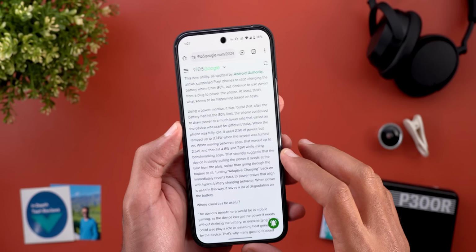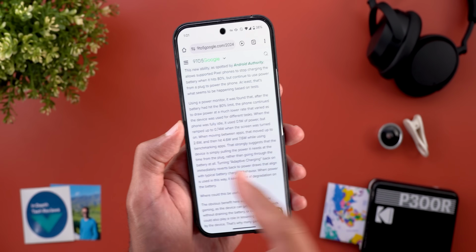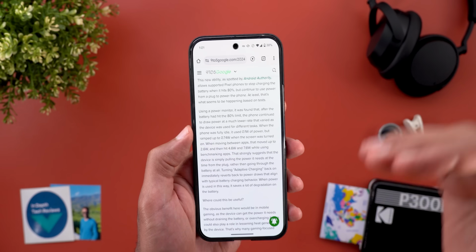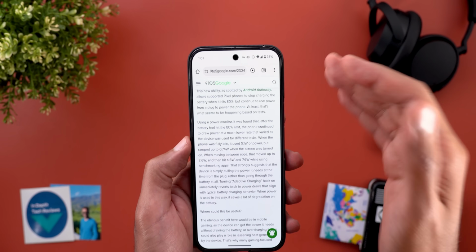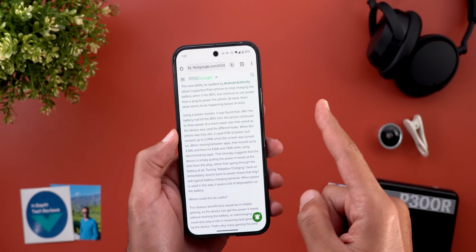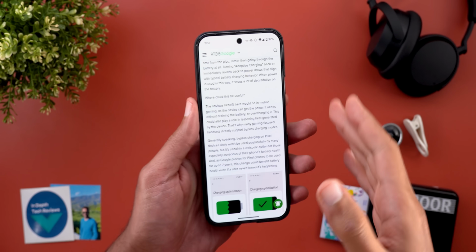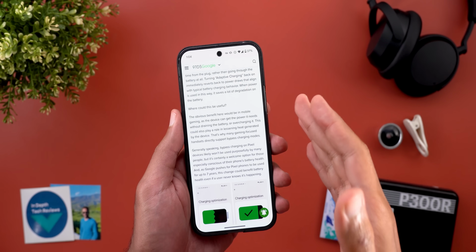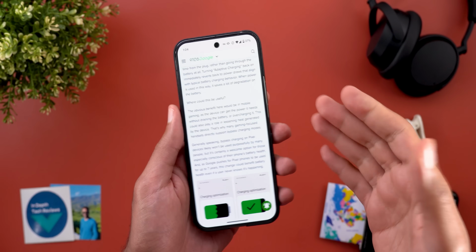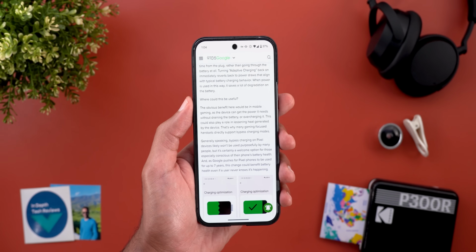As per Android Authority, they did some experimenting with the charging power consumption, and they found that when the phone reaches 80% and you have the limit 80% option activated, the phone uses the charger to consume power instead of the battery, and that helps in many ways. This feature will be less stressful on your battery, plus if you are charging your phone while doing heavy tasks like gaming, it should help in decreasing or minimizing the heat.